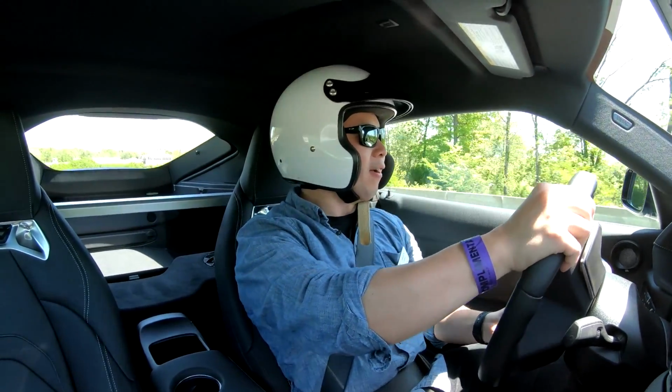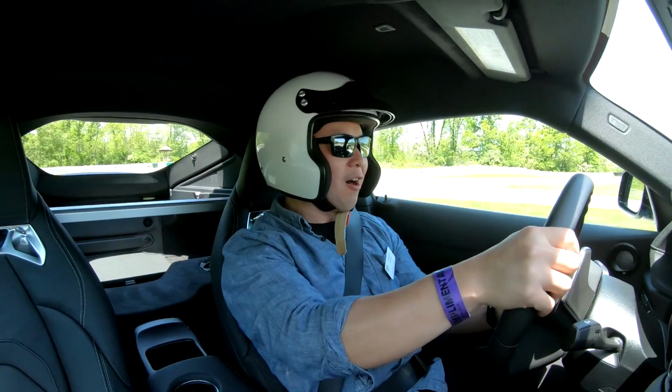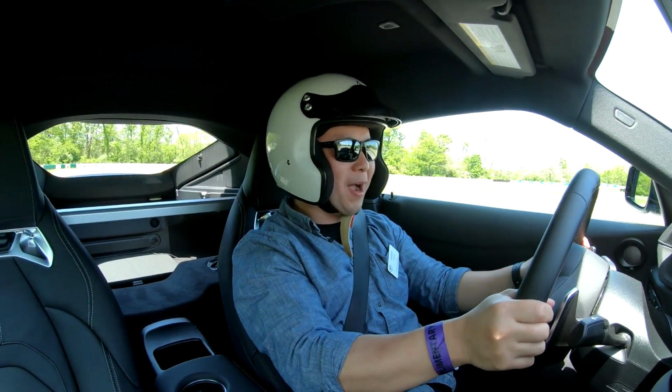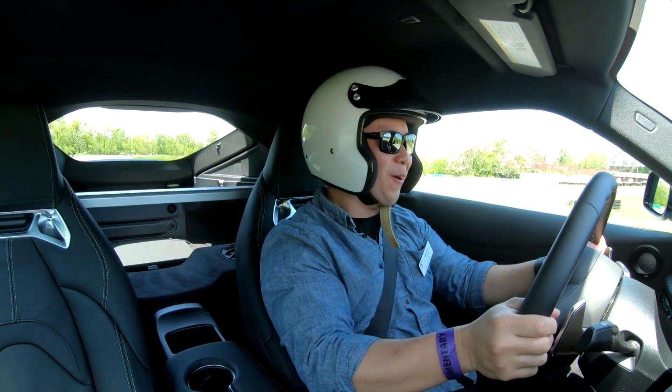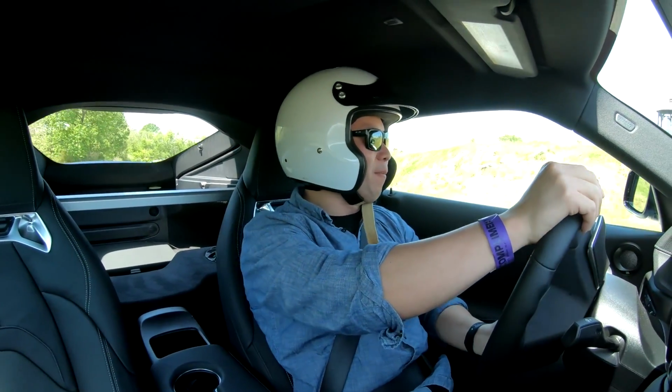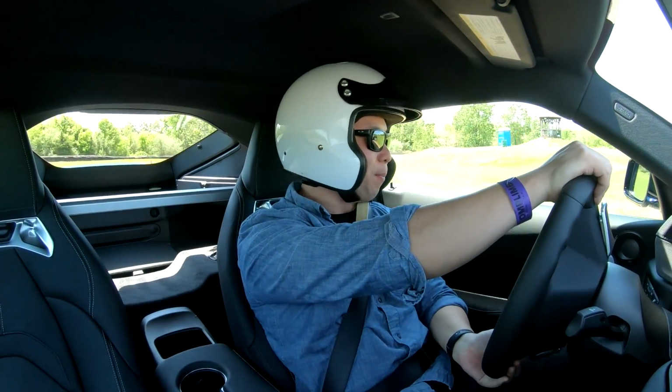I am now very happily sitting in the Toyota Supra, the GR Supra, 335 horsepower, 365 pound-feet of torque! Woo! Oh man, 0 to 60 in 4.1 seconds, and you really feel it. This thing is a beast.